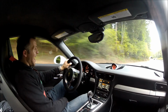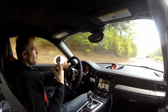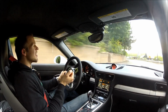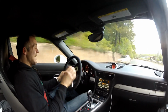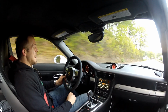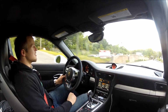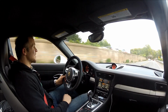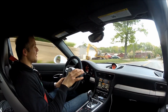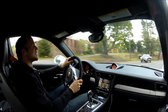So I have to make a little confession. I have a lot of anxiety right now driving this car because of how much it costs. It's fast, which doesn't help, but this is a very expensive car, and I don't have cars that are anywhere near this price range. And it's not my car either, so that's the other part. So I'm trying to push it and show you guys a little bit what it's like. I'm definitely a little bit on edge, and it's not that it's bad, right?